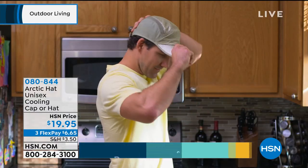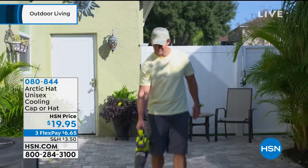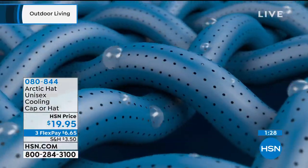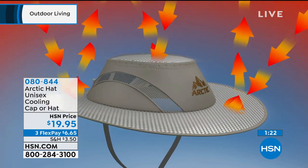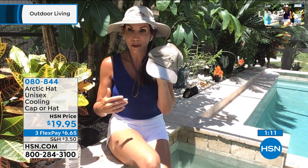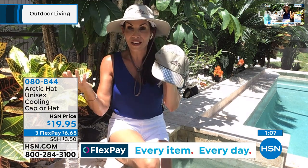Do you see that? Explain that. So you wet it and it instantly cools, right? Instantly. And it's because of that HydroChill technology. You wet that lining, and then the water molecules start evaporating slowly. As they evaporate, it feels like a little air conditioner on your head, cooling you. And because that's where we absorb all the heat, that's what's going to keep you cool for hours to come. And I love the khaki color, so it's neutral, right? It can go with anything.